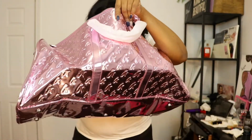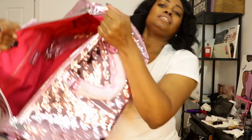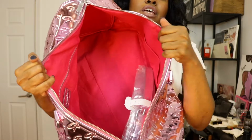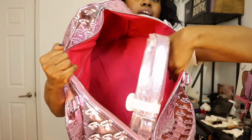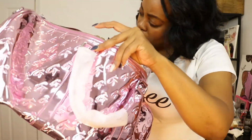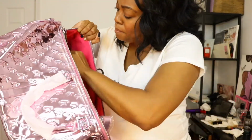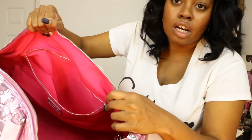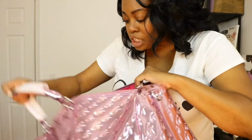So first of all, look at the inside. It is perfectly pink on the inside. It has 2 pockets here, and it also has a zippered pocket here. Oh my gosh, this is huge.